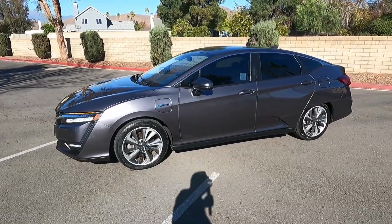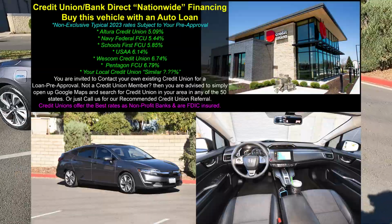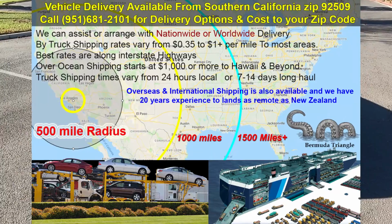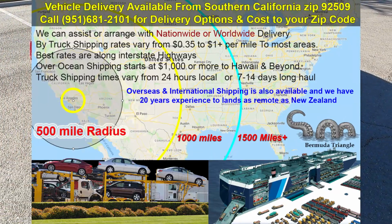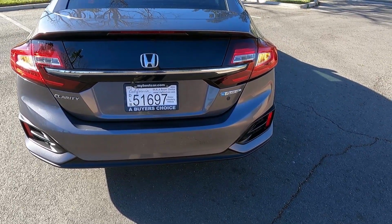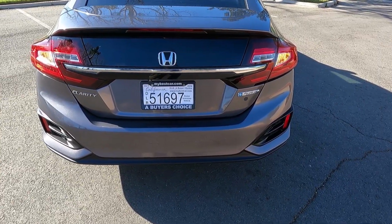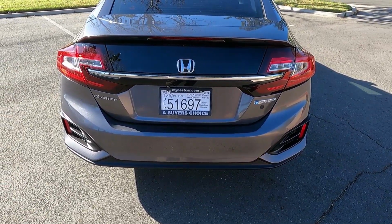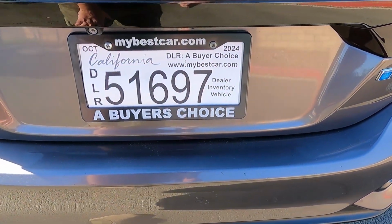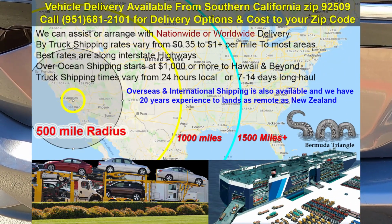So remember, yes, this car can be financed. Yes, I can deliver this car across the country to you if you're in Arizona, Nevada, New Mexico, Texas, Florida, South Carolina. Not a problem. We can ship it out to you. Shipping to a close place like Texas could cost as much as $400 or $500. Shipping farther to like Florida could cost $1,000. So if you're in New York, it could be $1,200. It could vary. That's not an exact quote. It depends how close you are to a major interstate.